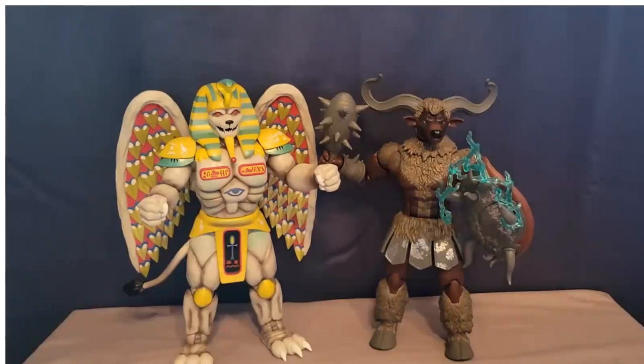So yeah, very happily surprised by the Super 7 King Sphinx figure. I think he's awesome. A little loose in the torso, but I can certainly get over that. The Lord Zedd, a little disappointing, but still glad to have him.